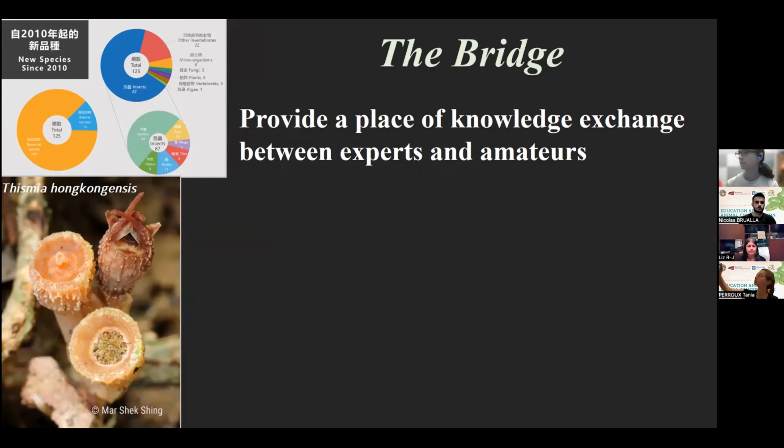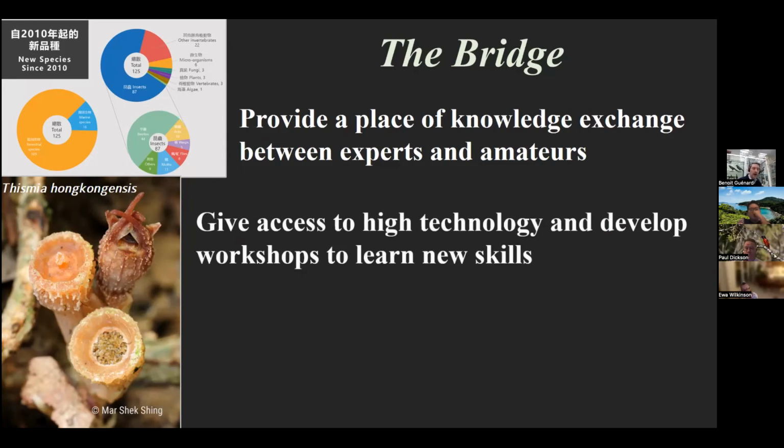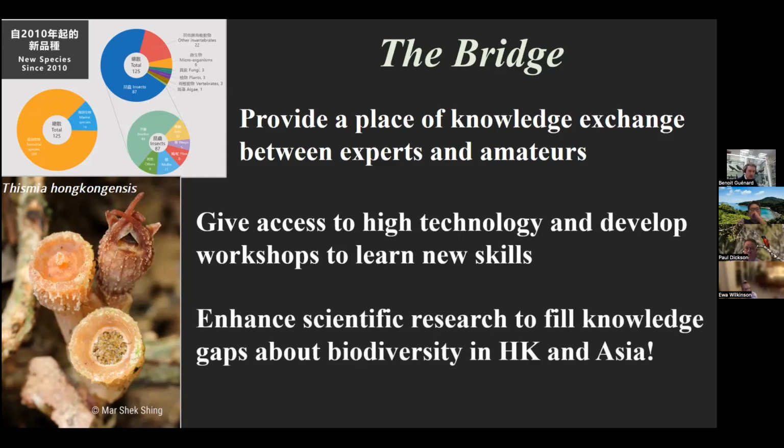And I think a museum would really be a fantastic place to create this kind of place of exchange between individuals, but also for training the next generation of these people, who may become the next CEO Wilson of Hong Kong, or maybe those who just want to do a hobby and become extremely good at it. So I think it's really important to have this kind of access for all kinds of individuals interested in just learning new skills or helping with cataloging biodiversity. So that's really how we enhance scientific research to fill the knowledge gap about biodiversity in Hong Kong, but also much more broadly in Asia. I think it's really key to have this kind of institution.